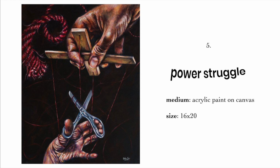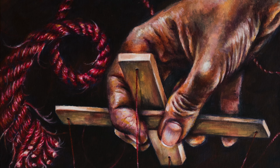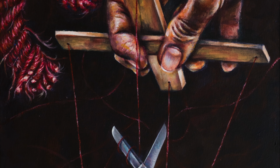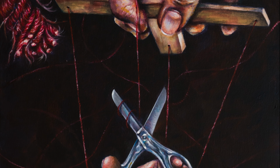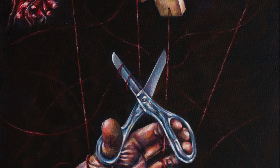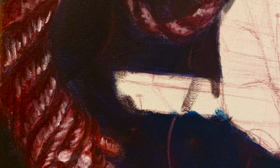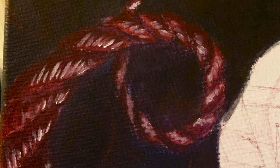Next is this painting called Power Struggle, and it's the oldest piece in my portfolio. I painted it back in June of 2019, so I was 15. I actually hate this one because I think it's terribly executed and I didn't know what I was doing and it just generally bothers me, but I asked some other people for their opinions and they said I should include it, so I did because I'm a sheep and I can't think for myself.